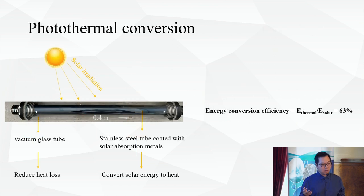Obviously we need thermal energy to operate this process. So I was thinking, can we use renewable energy to provide the thermal energy required by this process? We know that photothermal conversion can be used to convert solar energy to thermal energy. For example, solar hot water systems have been commercialized for a few decades.